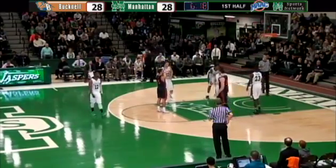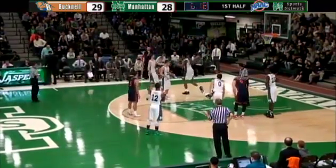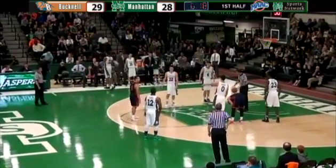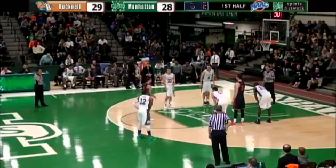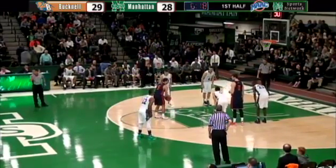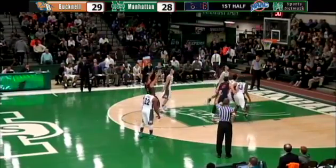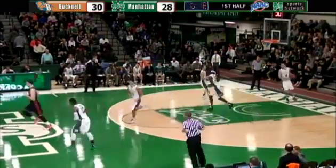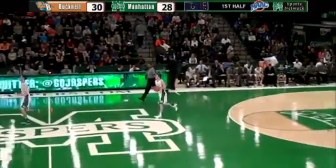First free throw on the way is good for Azzanaro, junior from San Antonio, Texas. 5'11", 180 pounds. This is a team that has a lot of versatile guards that can play at that one or that two spot. Azzanaro, just another one of them. Hits on both free throws, and Bucknell has their first lead, 30-28, 6:15 to play till halftime.